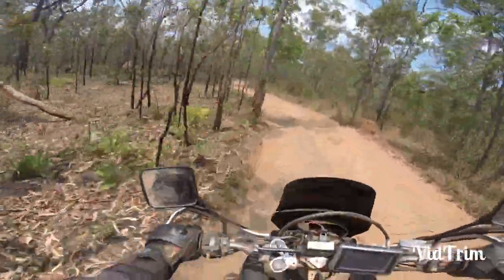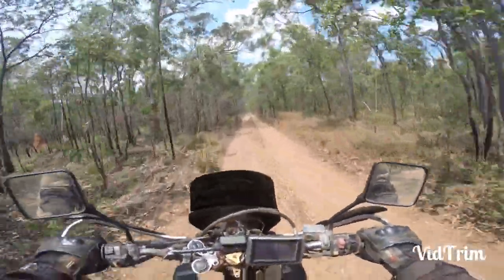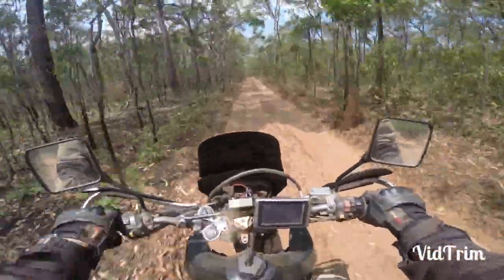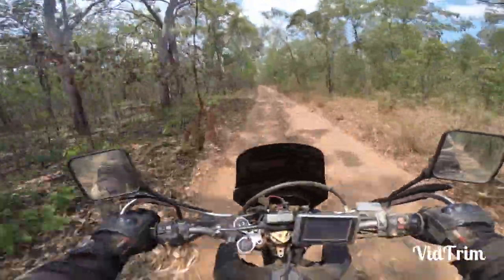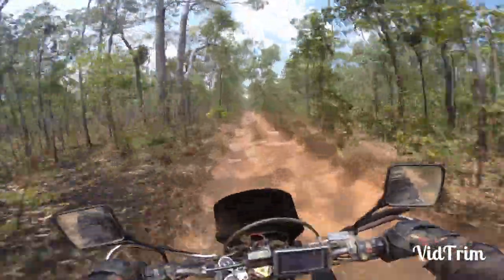So this one here's got the big 28 litre Safari tank, and what else have I got on here? A Seat Concept seat, screens for bike screen. Very comfortable. Got a steering damper this time around for the first time ever in my life.